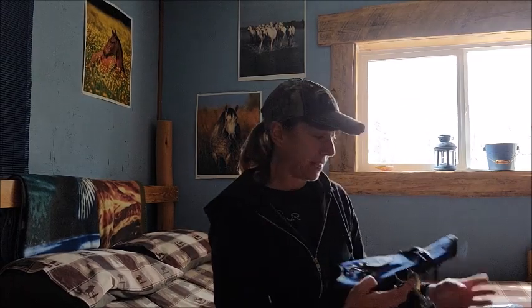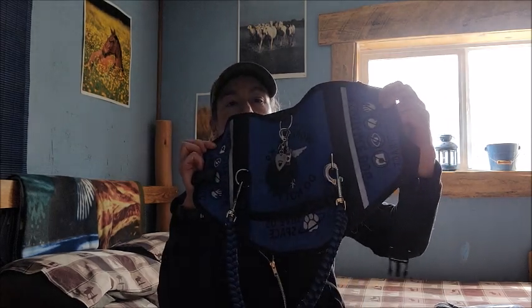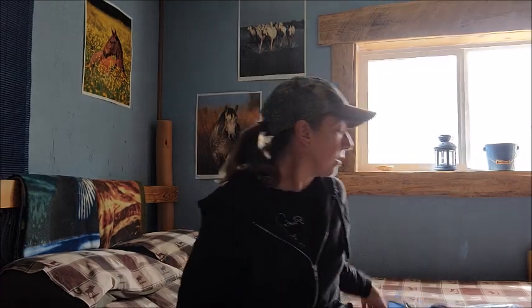And then he's going to wear his, I can open it up, Designer Doodle custom vest. Designer Doodle is a Canadian gear maker. I'm going to link all this stuff below. I love this vest. It's very professional. So that's what he's going to wear.